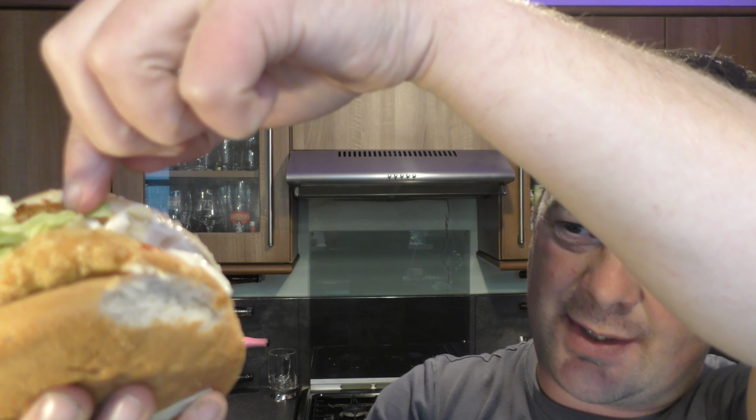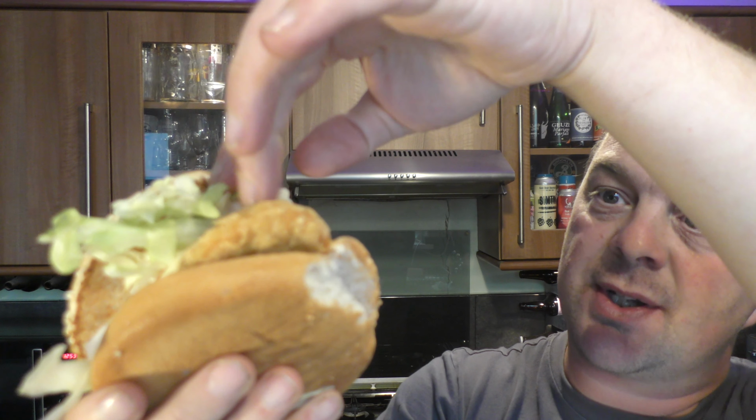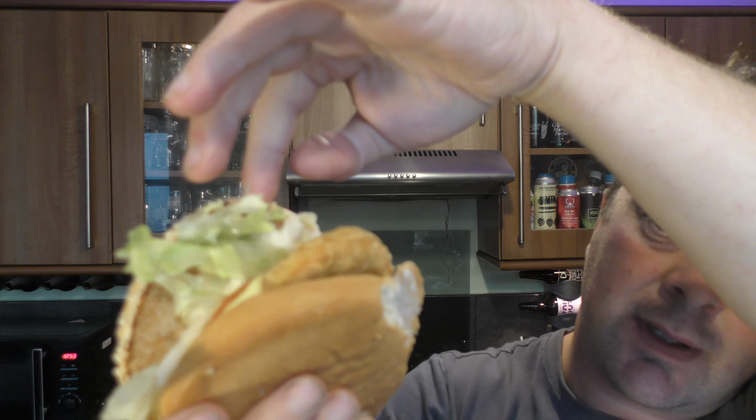As always with a McChicken sandwich, they always put plenty of mayonnaise in it. You can see that there. Looks a slightly messy burger, to be honest. I don't want to drop too much of it on the floor. There's the tomato. Oh, yeah, I'm dropping it everywhere. I'm going to have to get into this. I'll try and show you the bacon later on.